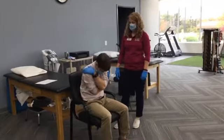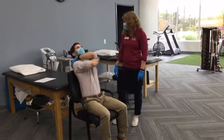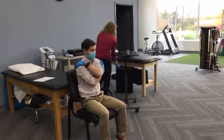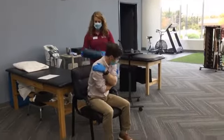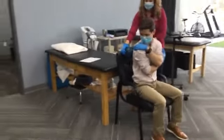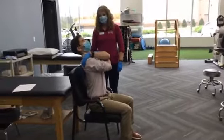So going forward, into some flexion. And then back into some extension. If we didn't feel a huge stretch with that, we could add a towel roll or a rolled up beach towel behind the back and get a little more of a stretch into extension there.